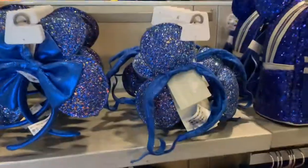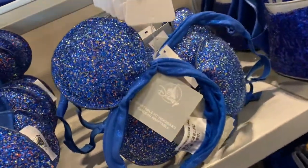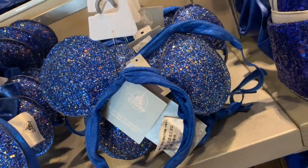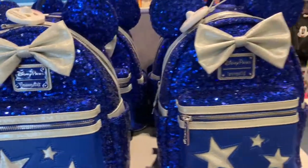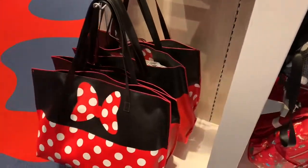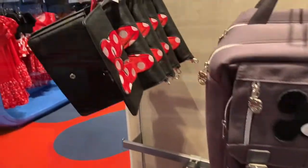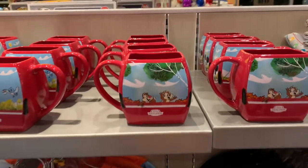Oh my goodness, look at these mini ears. This royal blue with these glittery ears is so spectacular, so cute. And look at the book bag to match it. They go for $90, but let me tell you, this is adorable. That is so cute. Look at those book bags. Look what I'm seeing. Are you serious? Look at this.